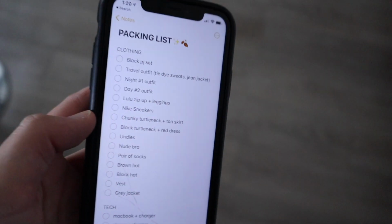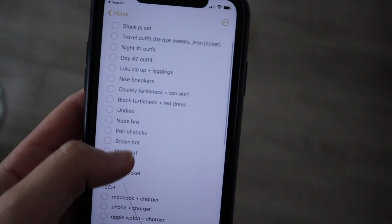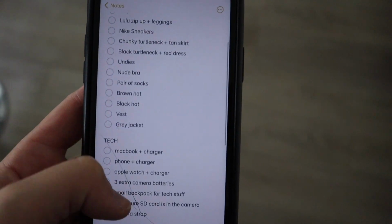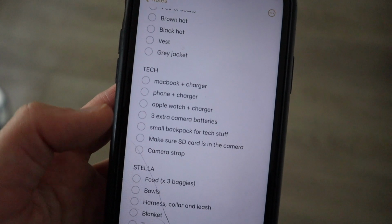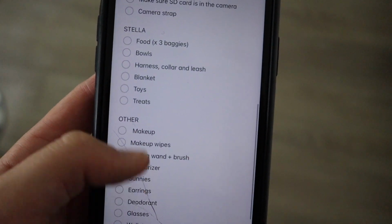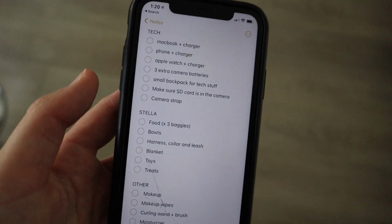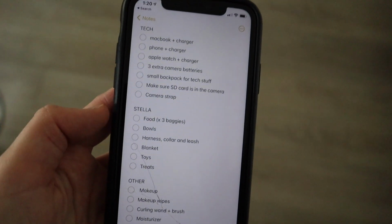So not only do I make a packing to-do list, but I also make an actual packing list of everything I want to bring. So that's everything for me. I'm already all packed. I have all my tech stuff, and now we're gonna do Stella's packing, which is just some food, her bowls and stuff. So pack for the dog as well.